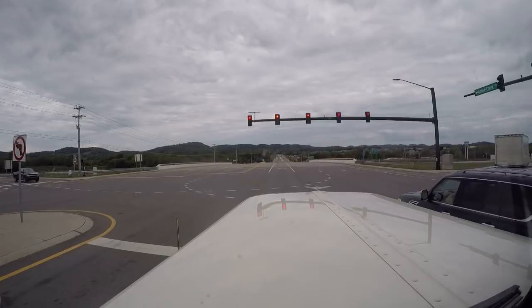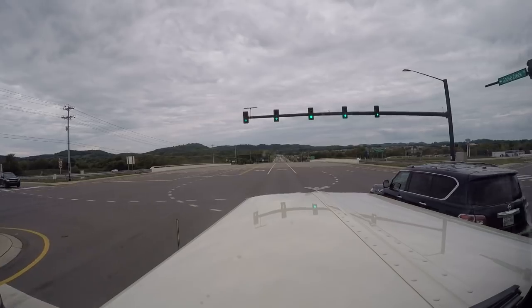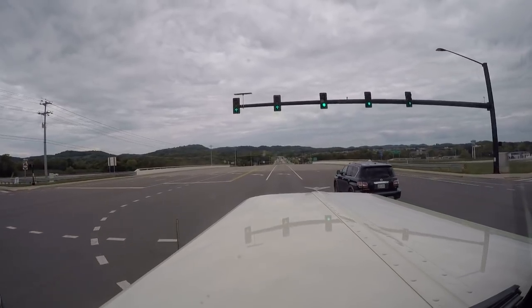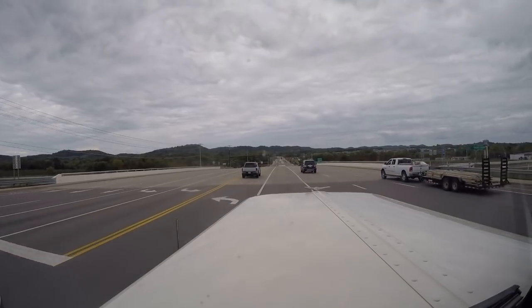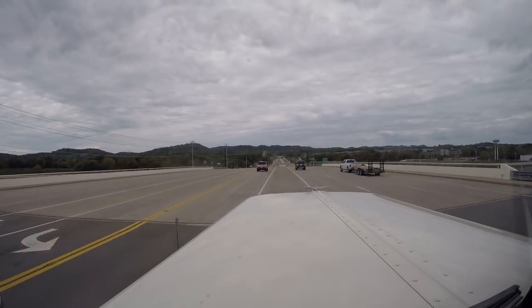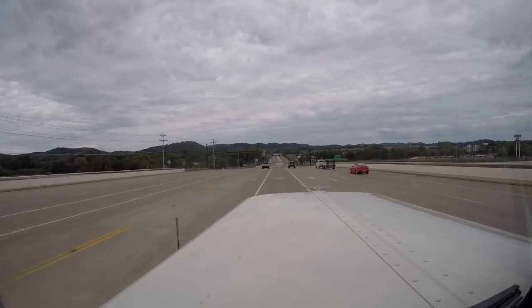So there you go. Educating you guys on traffic signage and laws. I don't want to get busted for running another stop sign. I do that on occasion. Sure do. I will see you in a bit.